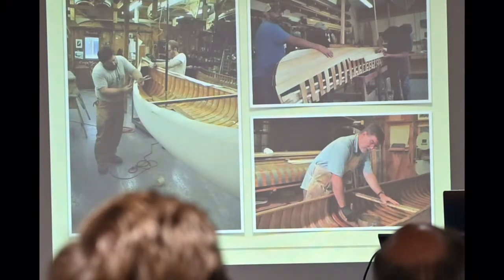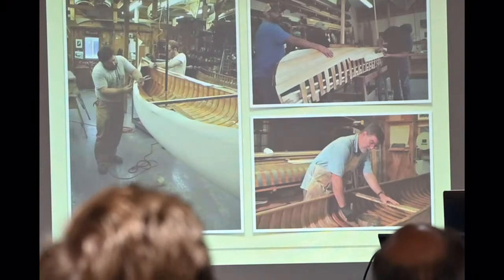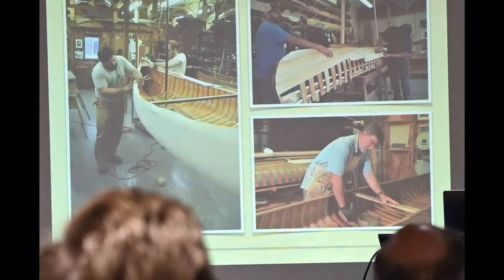The large shot on the left is Roland Thurlow's shop with his helper Peter and another person I don't know. The upper right is Alex Cone teaching a class at the Wooden Canoe Heritage Museum in Wisconsin. And the lower right is a fellow named Tom Seedy, who lives in Massachusetts and also is a master leatherworker.